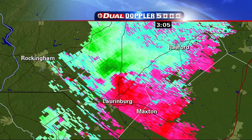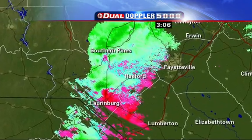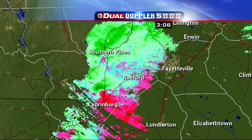Let me put some streets on here coming out of Laurinburg. This right here is US 15, Highway 15. Here we're looking at Highway 401. So it's just to the north of Laurinburg along Highway 15 that we're looking at the greatest rotation. Let me take these off and put up a storm track. Widen out the view just a little bit. The storm is moving towards the northeast at 50 miles per hour, from right in the middle of the rotation, 50 miles per hour.